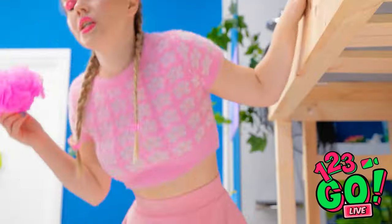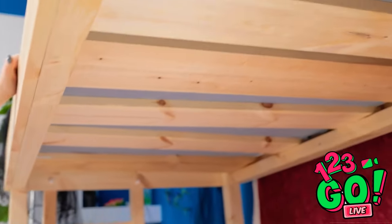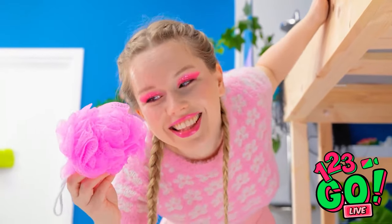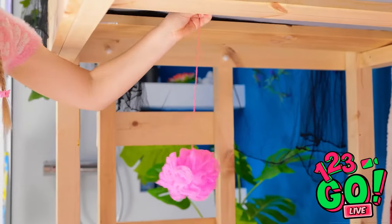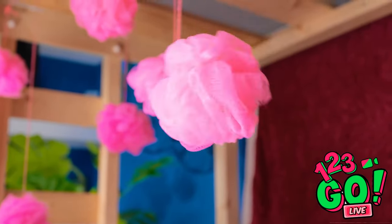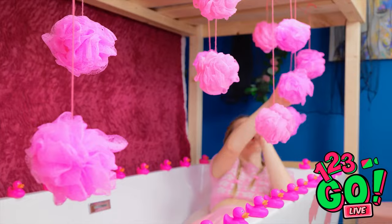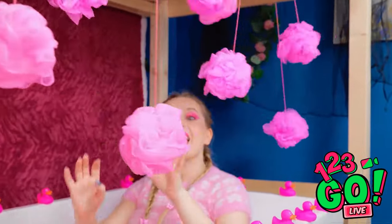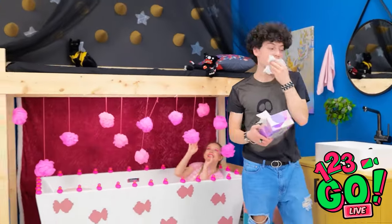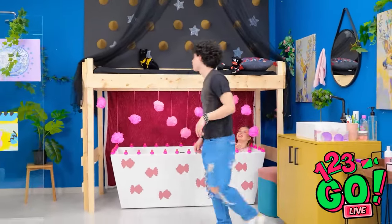Hold on. This sponge might come in handy. I mean, that is looking rather bare. I think I know what to do. I'll attach the sponge to a length of string. Then I'll hang it from the underside of the bed. I'll need a lot more. That should be enough. It looks good and it's fun. I feel like a cat. At least that's the paint mustache away. Now I can finally relax.